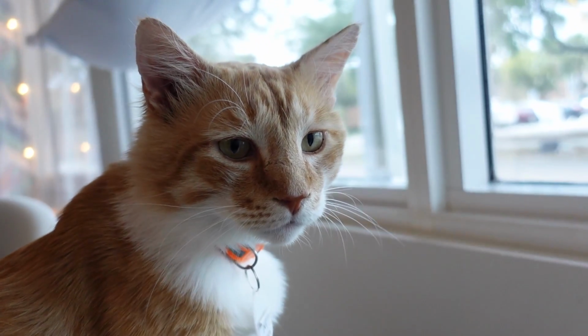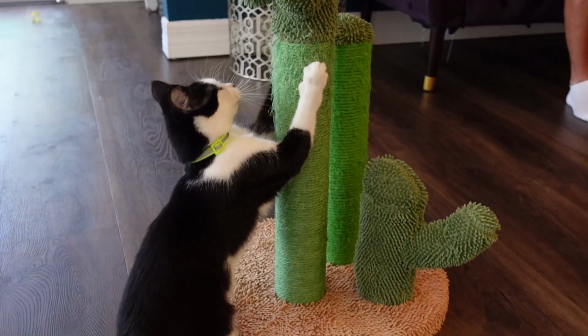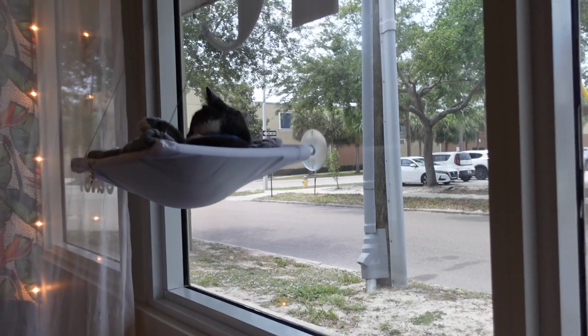It doesn't take long to notice that the resident cats live a pretty good life at the cafe, with each having several options for entertainment and relaxation.